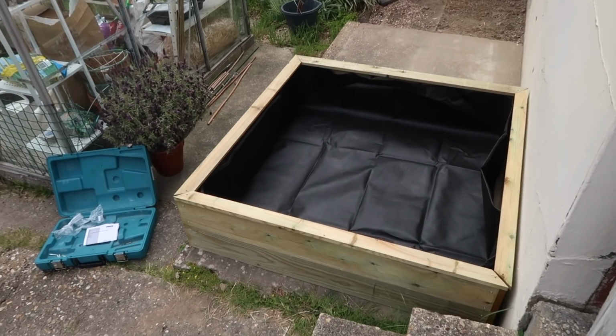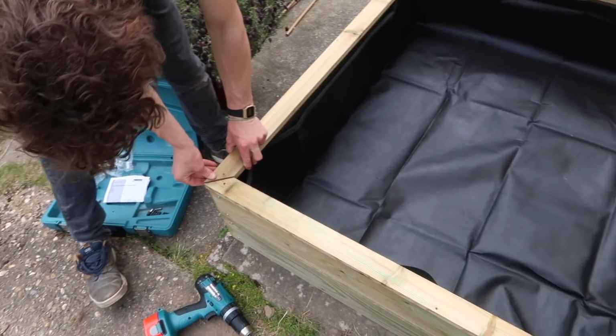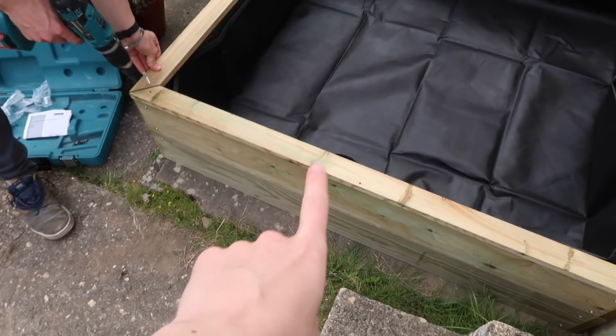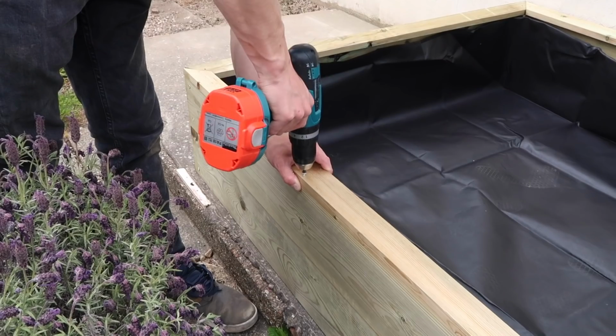Our first bed is made. Doug's done most of it because, to be honest, he says he doesn't really need my help. So yeah, this is the first one. This is the smaller one, which is 30 centimeters. And then we're gonna have another one there, which will be 45 centimeters.